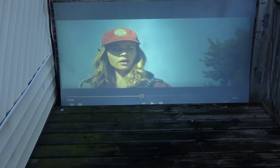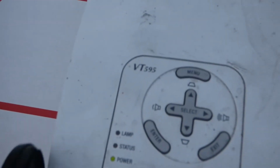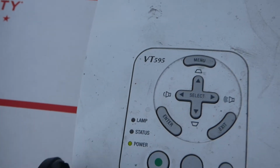It is about, let's see what we got here. Forget the camera to focus here a bit. We are at 4:25 p.m. in the evening or afternoon, whatever way you want to call it. I'm using my projector, which is the NEC VT595 projector at 2000 lumens, 720p, 600 by 800 res. It's about a $160 projector. We're probably about a good 6 feet from the screen.